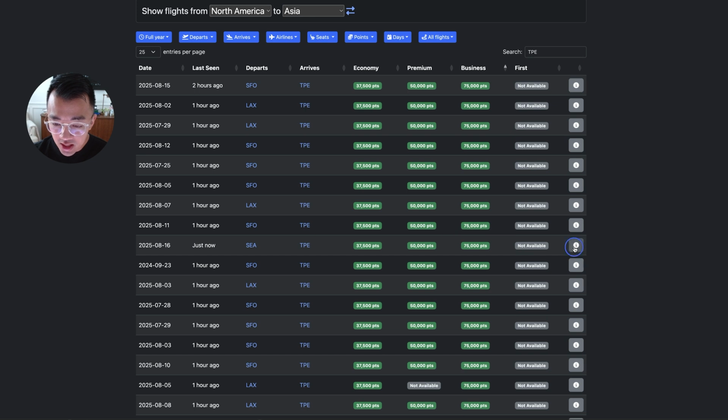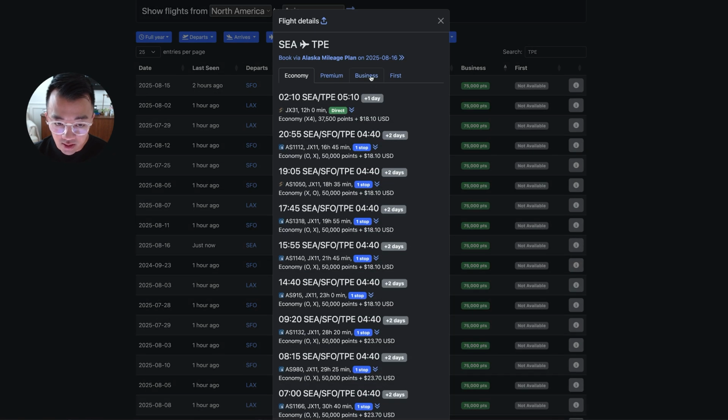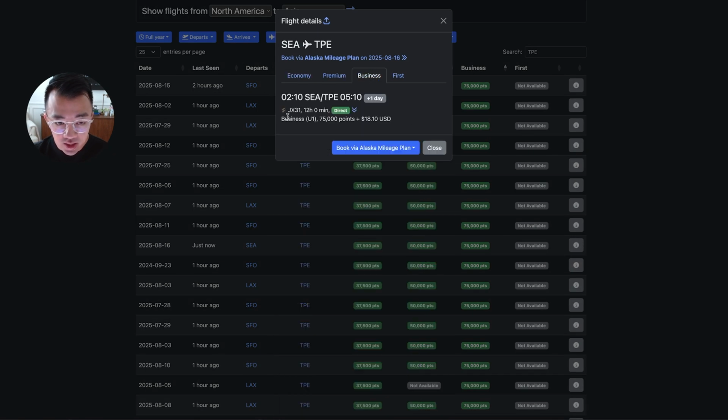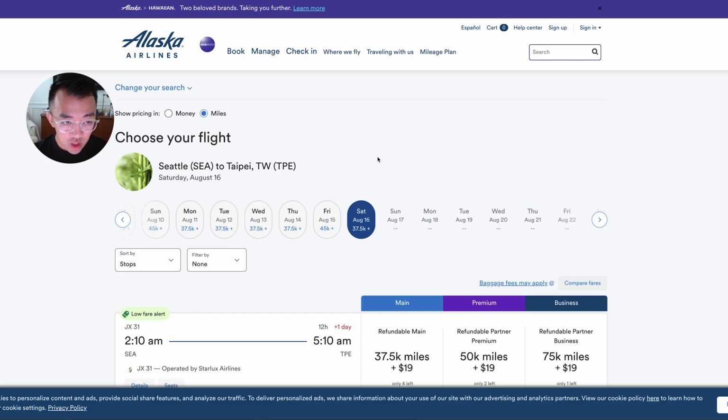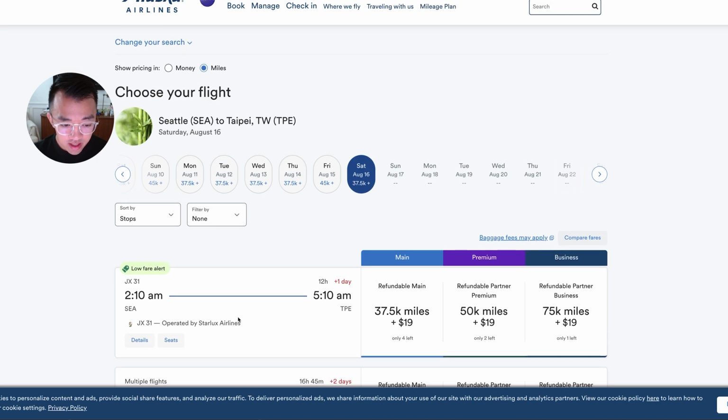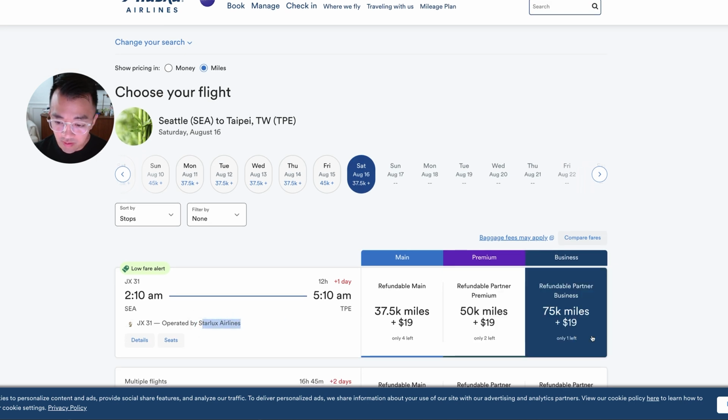What I can do is click on this eye and then click on business class, and it says business. And this is the Starlux logo here. And then if I click on there, it says book via Alaska Mileage Plan. It'll drop me over to Alaska Airlines, and I can see the Starlux flight here, and it's 75,000 miles and $19 in taxes and fees. So that's the quick way to find this Starlux award availability.